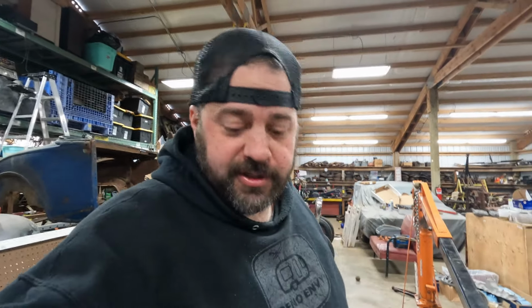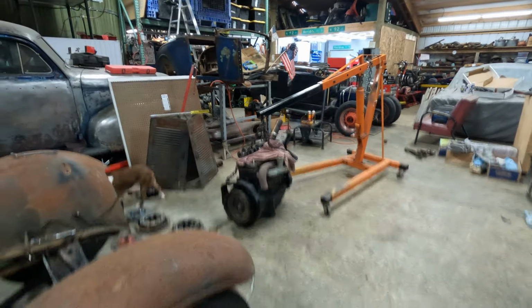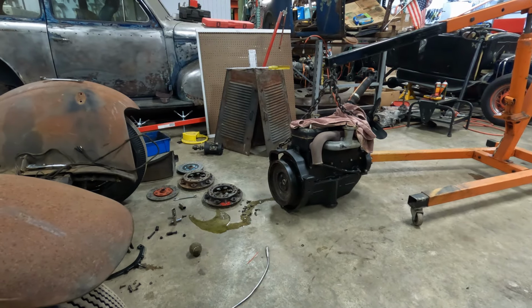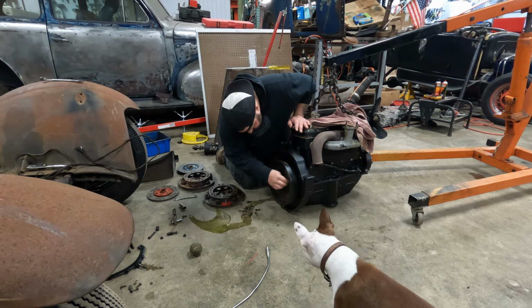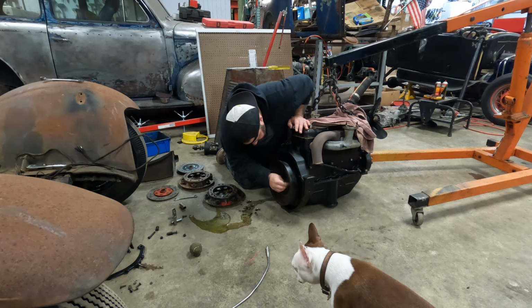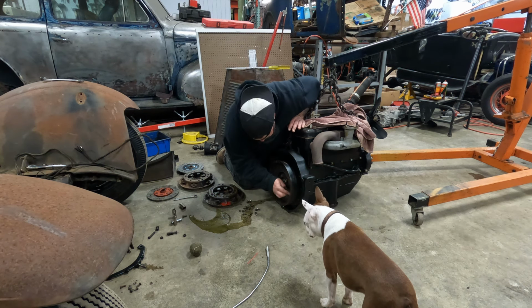Yeah, so I guess I'm gonna clean up the friction surface a little bit on both of these. And guess we'll get this thing stabbed back in, hopefully pretty quick. I just want to clean the flywheel a little bit. It looks like it's had a lot of heat in it. I think it'll be okay. It looks like the clutch was definitely maybe slipping a little bit.